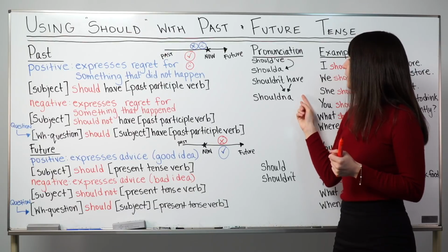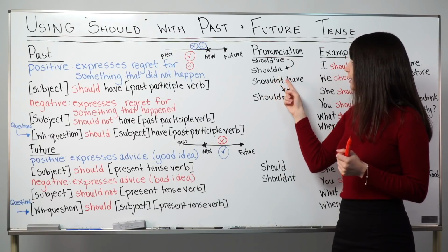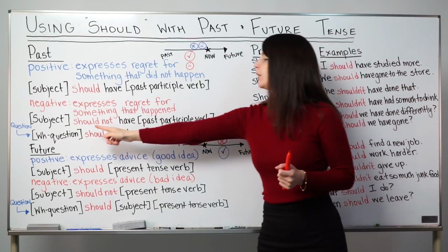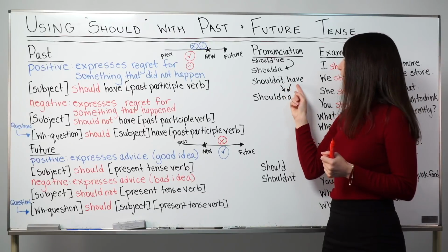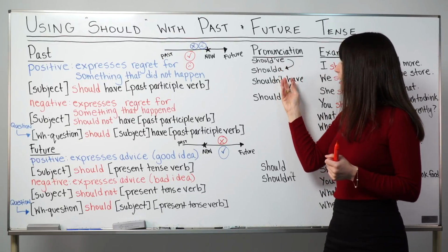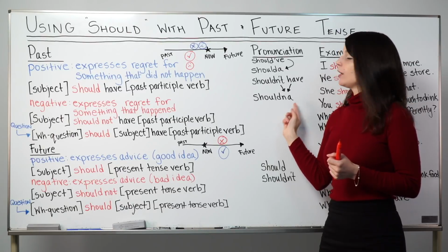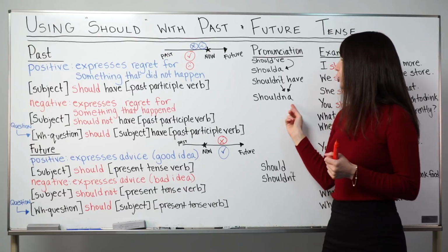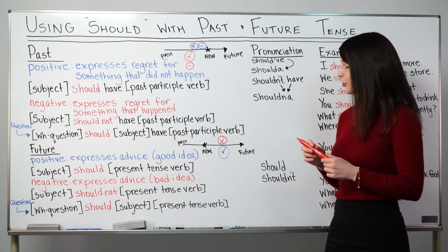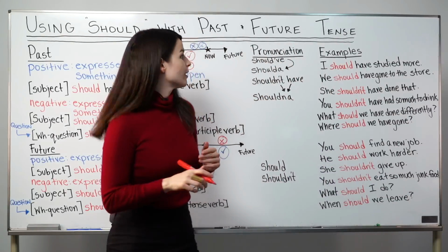So let's continue on. As I've just said, shouldn't have, we contract should not here. Should not contracts to shouldn't have. But to make it even shorter, we often say shouldna. So positive shoulda, negative shouldna. So let's take a look at some examples that use these patterns.